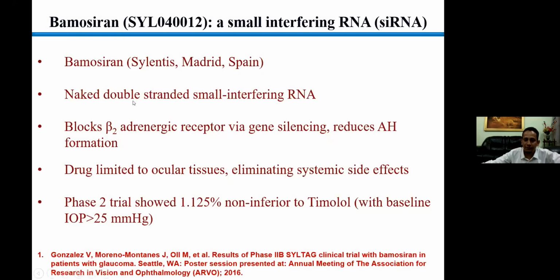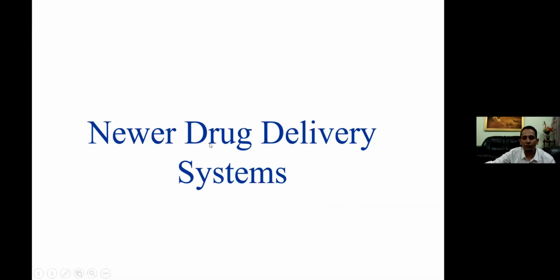Moving on to bamosiran. Bamosiran is actually a naked double-stranded small interfering RNA. This blocks the beta-2 receptor via gene silencing, and this reduces the aqueous humor formation. The drug is largely limited to the ocular tissue, thereby eliminating any systemic side effects. Phase 2 trials have shown that it is non-inferior to timolol, and possibly we may get this medication sometime in the future. Now we move on to the newer drug delivery systems.